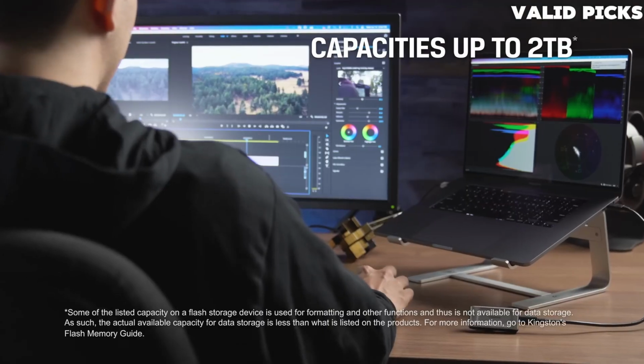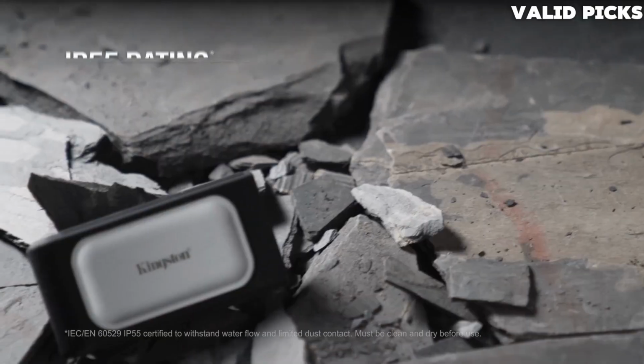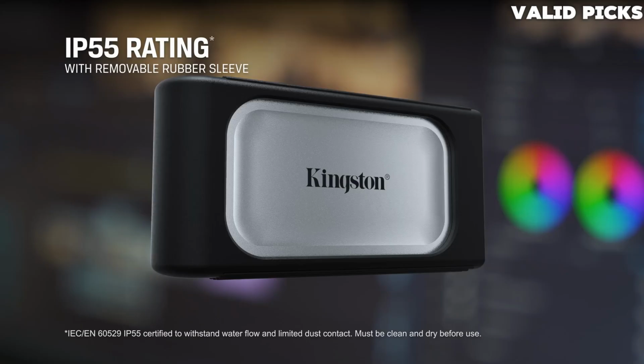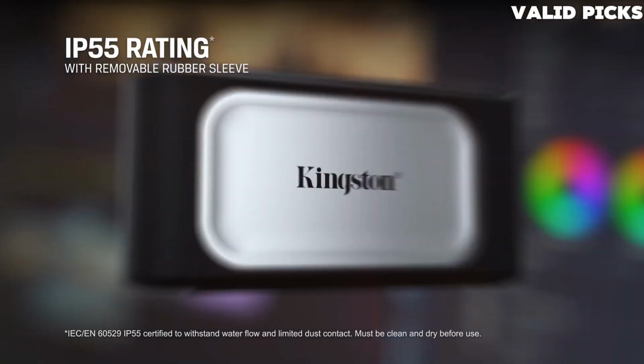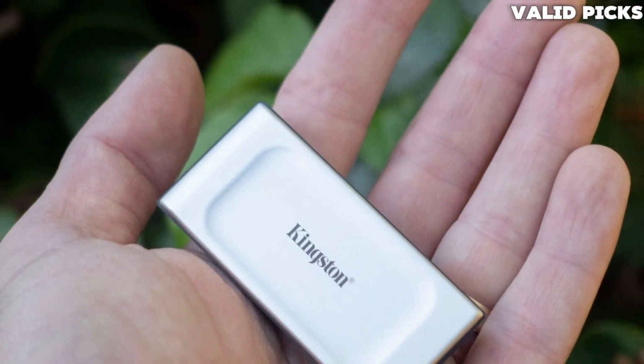The XS2000 has been billed by some as the world's fastest native USB SSD. The keyword here is native, as it is a USB 3.2 Gen 2x2. As confusing as it sounds, it is a 20 Gbps class external portable SSD that requires a compatible port to get the most out of it.